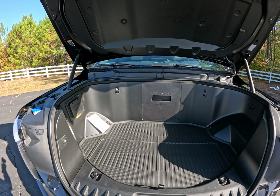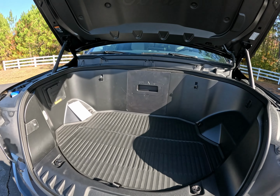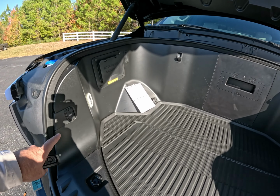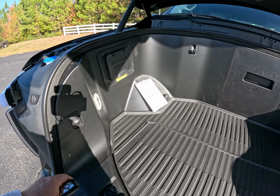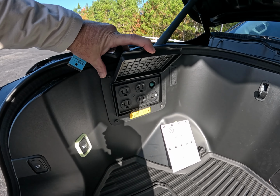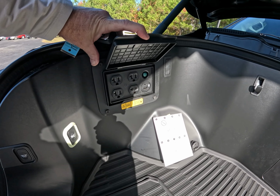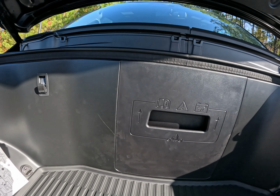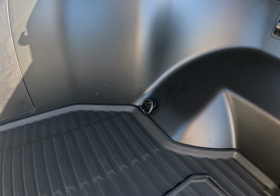It is the largest frunk in any of the trucks, coming in at 14.1 cubic feet of storage. It has lots of little features here. There's a light, so that's pretty cool. It illuminates it pretty nicely after dark. You have some outlets here for plug-ins to charge things, and also USB and a USB-C. You have some tie downs for grocery bags if you want to put some plastic bags, and there's also some tie downs on the floor.